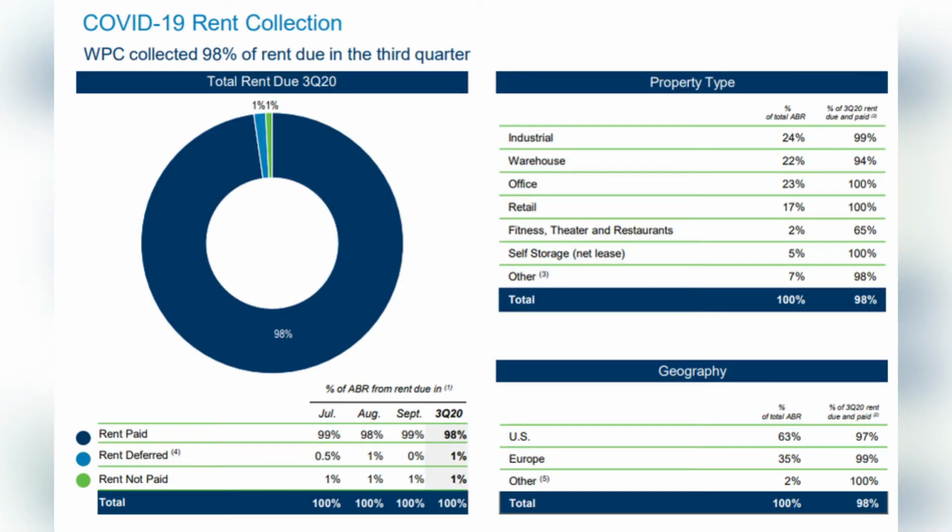Now, just to end with the introduction, let's go and check the rent collections, which have been something super important for all REITs, especially during the past months of this pandemic. In their case, this quarter they collected 98% of the rent, which is very good. And we see that the sectors that did not pay were the fitness, theaters and restaurants, with only 65% of the rent collected in this particular sector. But as we saw before, this represents a super small part of their portfolio, so it hasn't had such a big impact. But after this introduction, let's go and check its stock.